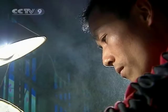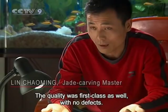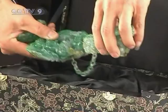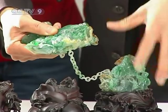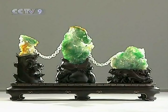When it was cut open, Lin Chaoming was shocked. Out of his expectations, once the jadeite was cut, all the three parts were tri-colored, red, green, and white, a very rare combination. He thought out a lucky name for this stone called Fu Lu Shou, meaning three gods of happiness, wealth, and longevity in Chinese culture.